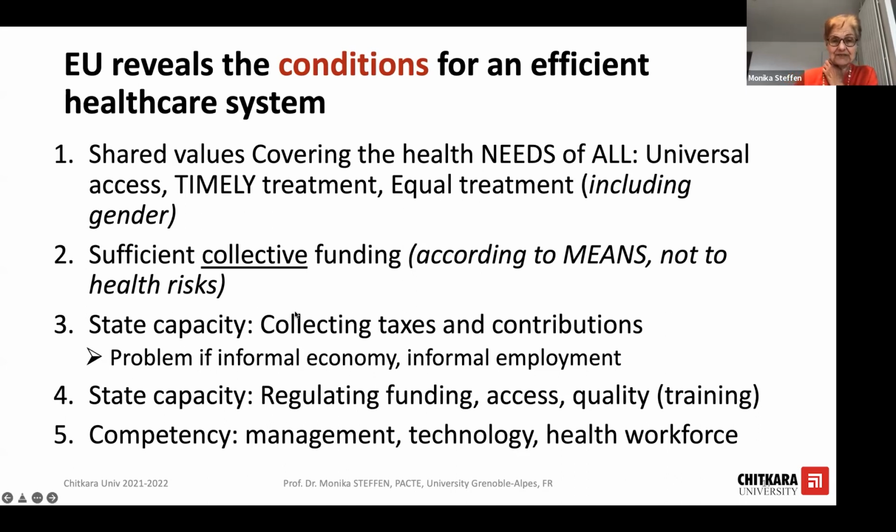So you need a state capacity which is able to collect the money, and if you have a big informal economy with informal employment, you will have difficulties. You depend on a modern economy where things are formal, where you can then raise the taxes and contributions. The second element of state capacity is that you have the functionaries and the administrations to implement your regulating of funding, access and quality, and training the professionals so that you can do these things. There are countries who don't have the capacities. So competency is important. You need proper and competent management, good technology, a good well-trained health workforce. So if you put these 5 conditions together, I think you can see in the European experience that these are the basic conditions to have a decent healthcare system.